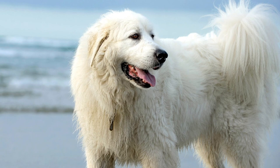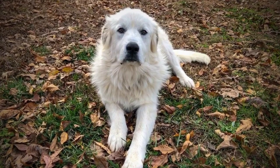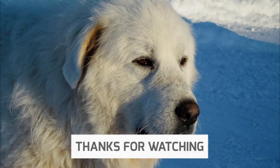These dogs now make great family dogs if they're trained properly right from the beginning and socialized early. They have a beautiful white coat and they're big dogs that are awesome as they can weigh up to 100 pounds.